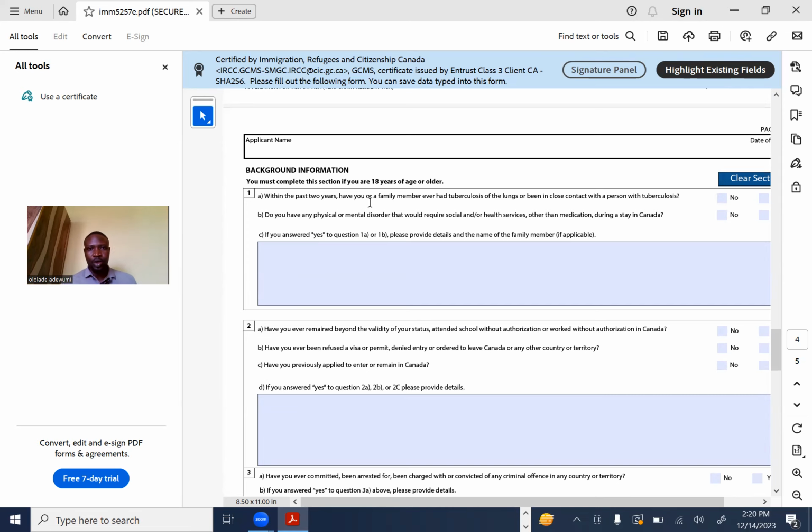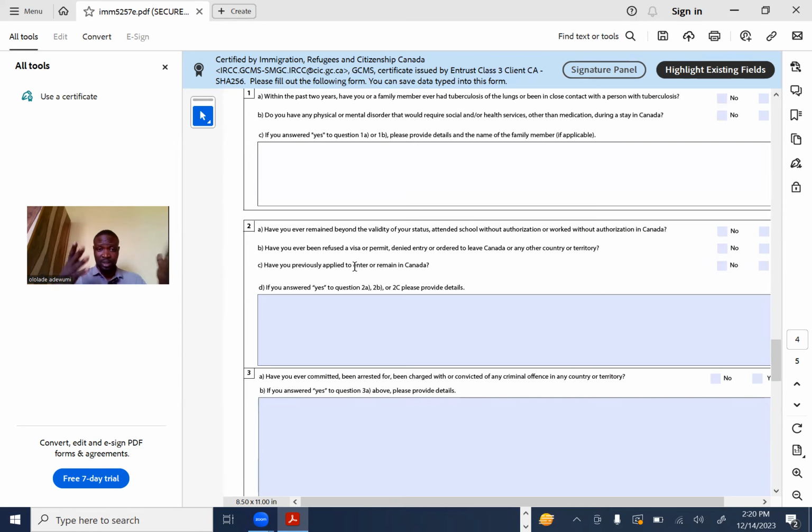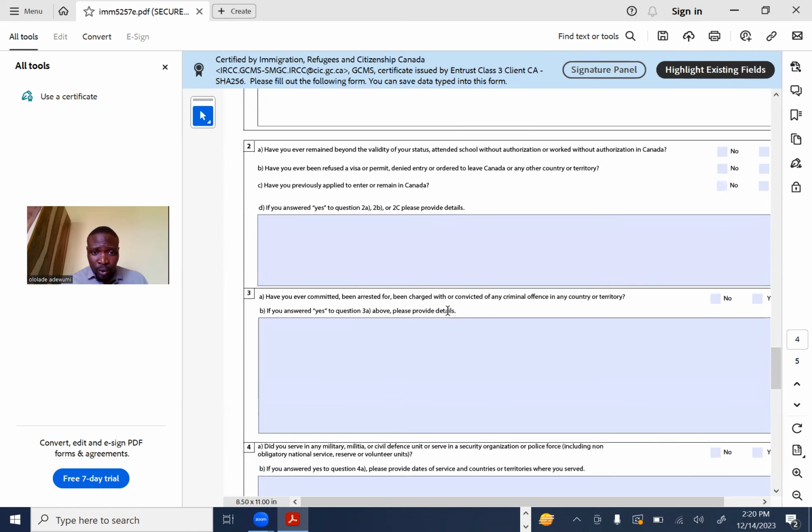Within the past 2 years, have you or a family member ever had tuberculosis? Answer the question. Just fill in your details. You see here, they ask, have you ever been refused a visa or permit, denied entry, or ordered to leave Canada or any other country or territory? Be specific. If you have been denied visa to Australia, to anywhere, to US before, you have to state it here. There is no issue with that. They just want to know your background. If you don't say it, it might be an issue.